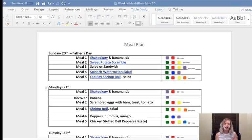And then on Sundays, I might do a little meal prep here and there. My meal prep, I keep it pretty simple. I'll probably prep the sweet potato scramble and then maybe chop up some vegetables and some fruit or something like that. But other than that, I don't go all out on the meal prep unless I have time or a really busy week where I need to.